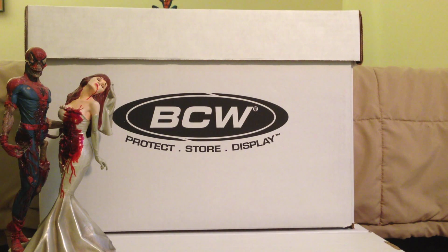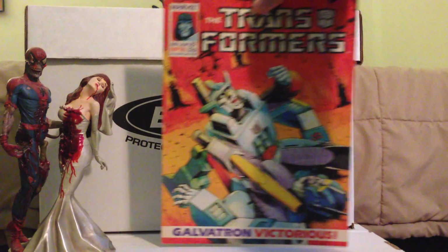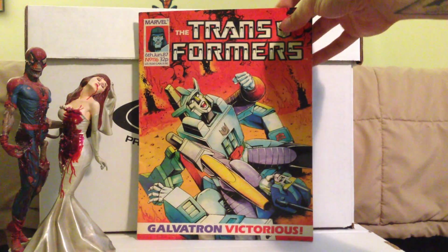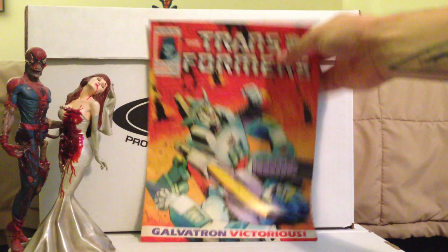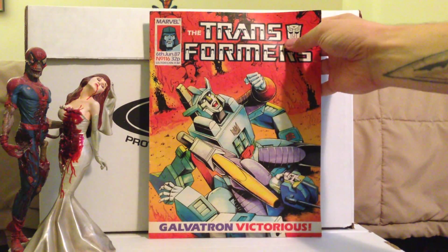It was about 35 books for, I think it was $50. Kind of steep. I was hoping that they had more Death's Head appearances than they actually did have, but I ended up keeping 5 of them. The rest of them, the other 30, I'm putting up on eBay. If you're interested in Marvel UK Transformers books, just send me a message and I can point you to the auction if you care at all.